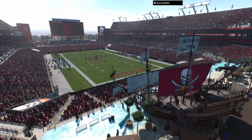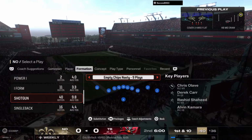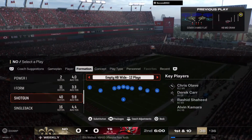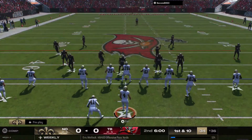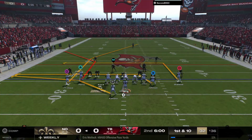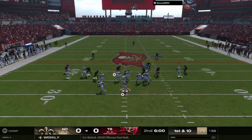The Saints calling for a timeout, their first. And they'll have 2 left to work with here in the 1st half. We're back for the 2nd quarter. Saints in possession of the football. They're looking at 1st down here.